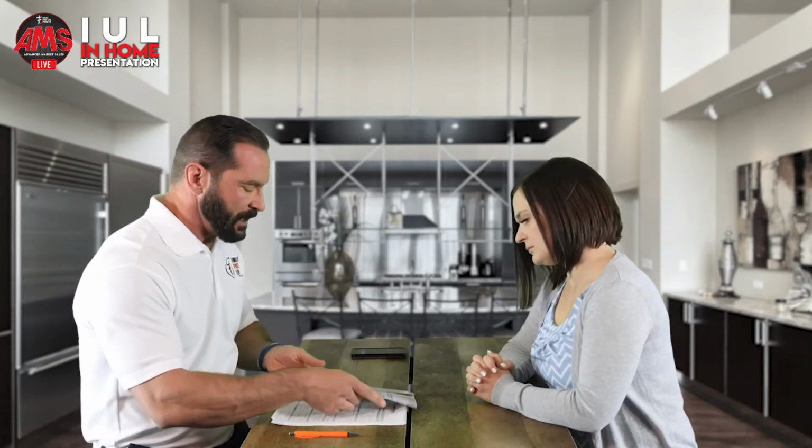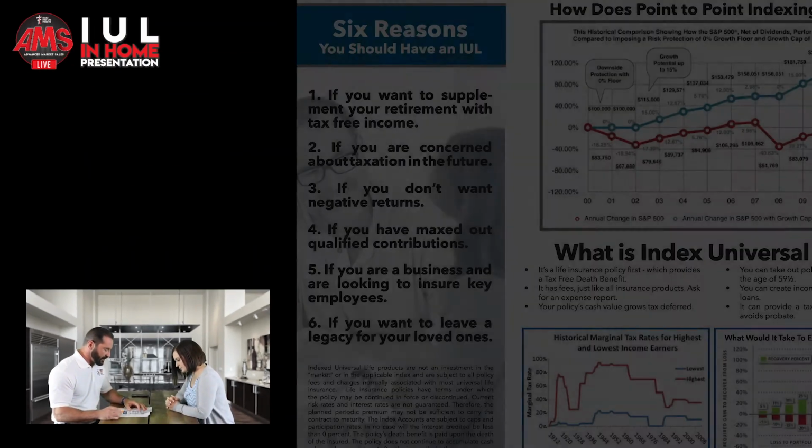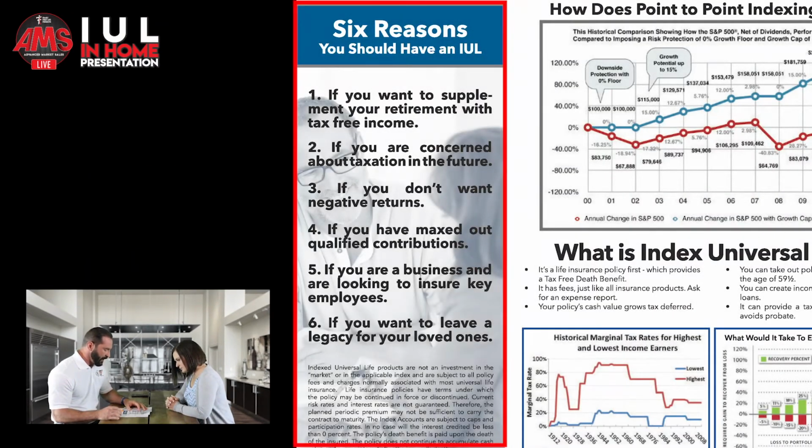This is something called Understanding IULs, Indexed Universal Life. Have you heard of that before? No, I don't think so. Okay, all right. Well, it's actually been around for quite a while, but let's start with this. I want to draw your eyes to this. 6 reasons why you should consider an IUL, or Indexed Universal Life. And one of these popped up when I was talking to you, going through that financial inventory, okay?